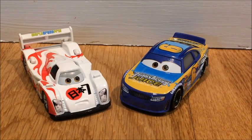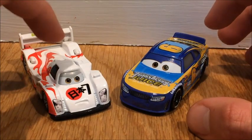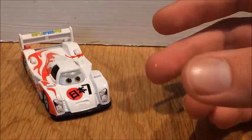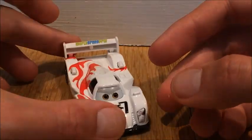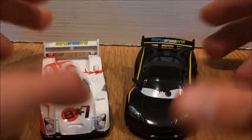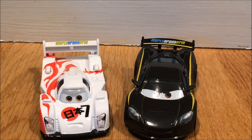So now let's go on to comparisons. So first we're going to compare Shu Todoroki. So we're going to move Markus aside. So the first one we're going to compare him with is Lewis Hamilton. Oh, my camera just got dark again.